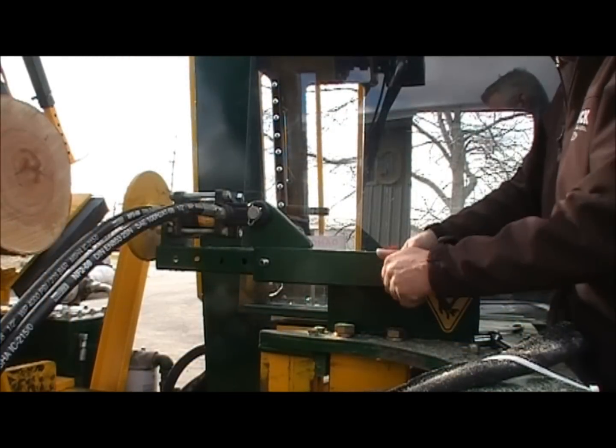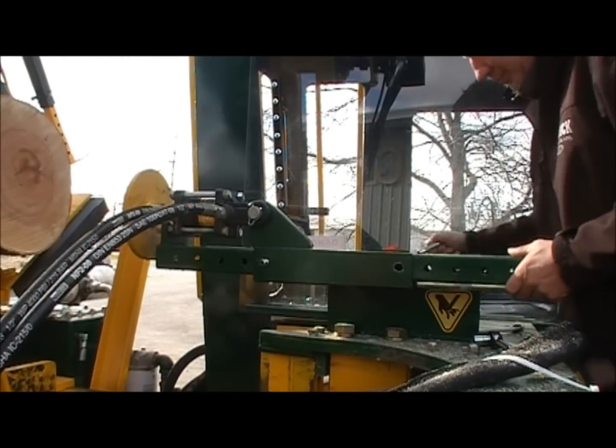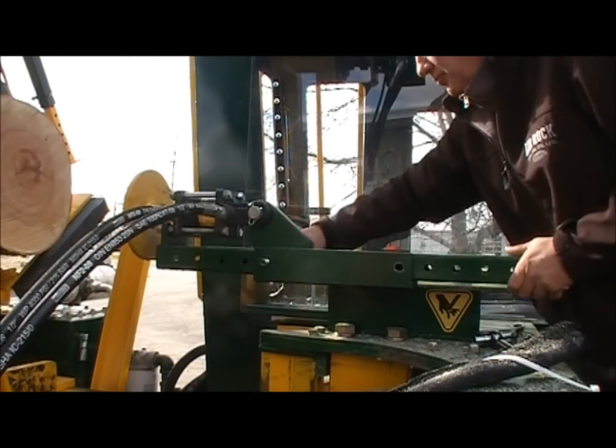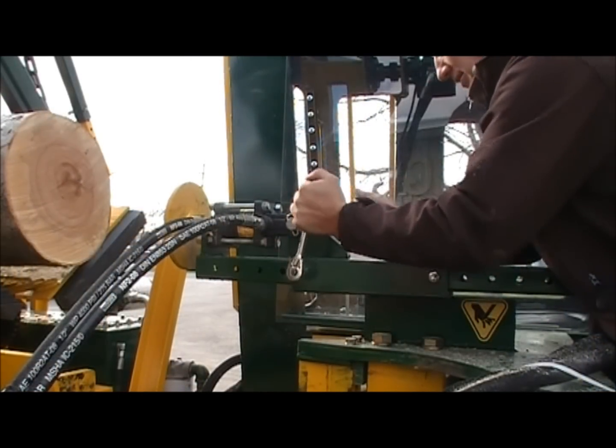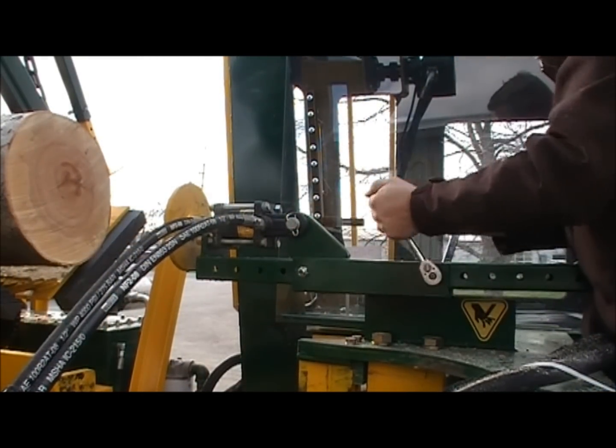The fully adjustable hydraulic stop can be set to your desired length of cut and is capable of maintaining a plus or minus 1/8 length tolerance. Simply removing 2 bolts enables you to adjust the log stop from 8 to 24-inch cuts.